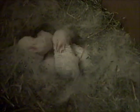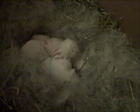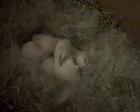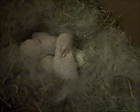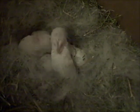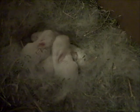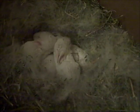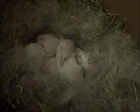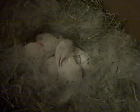So here we go. We're gonna feed each one. It takes me about an hour sometimes with each. Last night it took me 25 minutes. It was 5 o'clock feeding in the morning, and they actually finished in 25 minutes. So I was very happy to go back to bed. But we're gonna attempt to feed them here and see how it goes.